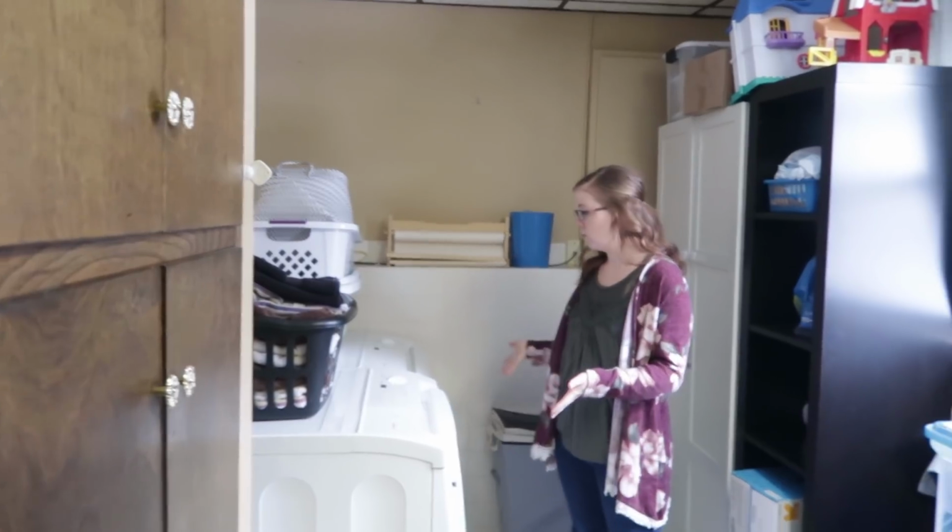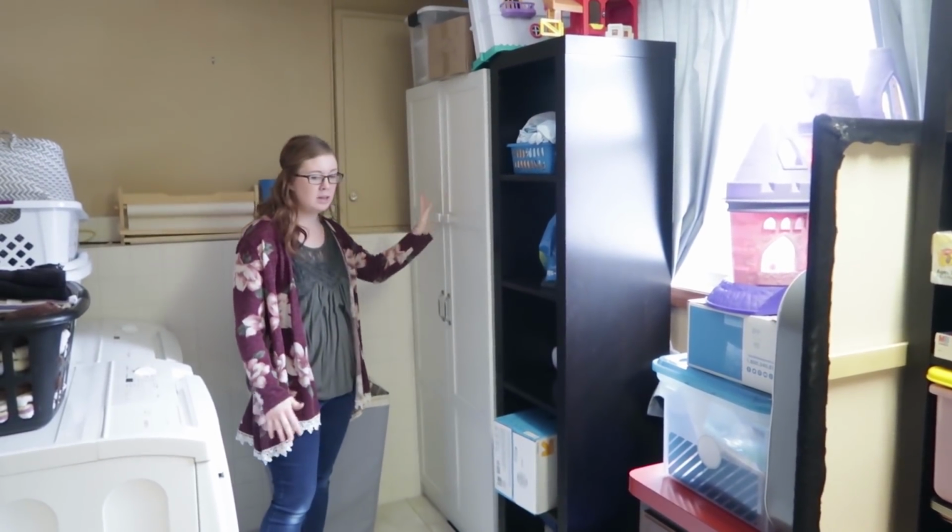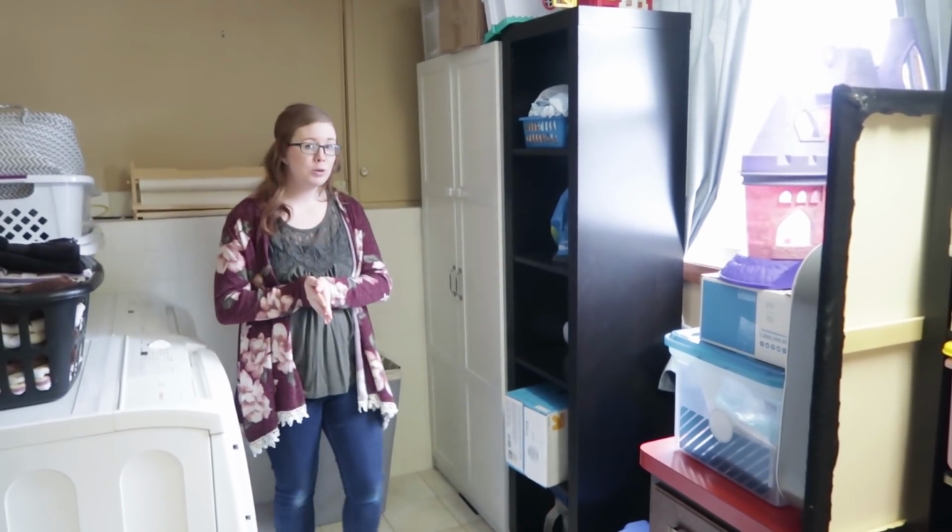We've got cabinets on this wall built in. Got our washer and dryer. We have this IKEA storage, and we've got this unit here. There's a lot going on, but it's super duper functional for us, and I love that there's a door on it, so when people come over I can just shut the door if it's not a big deal.